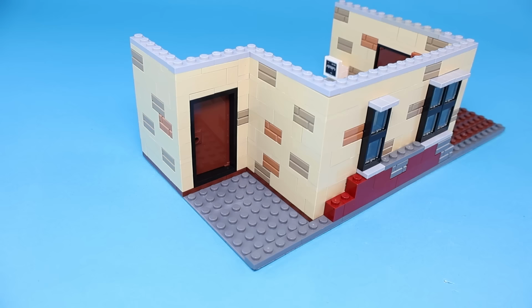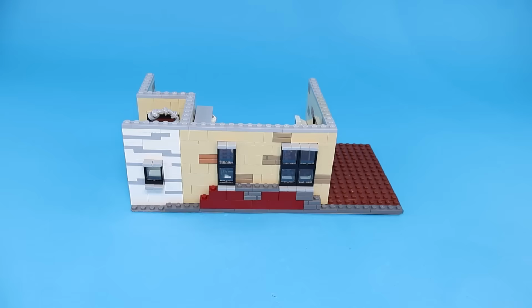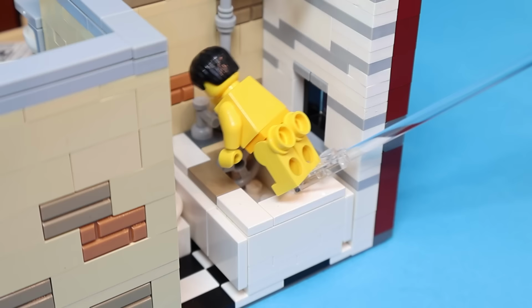On the other side of the apartment, there's this small bathroom with a toilet and a shower. Last but not least, I decorated the exterior of the apartment with dark red bricks. After a long day, Brian comes home that night and decides to take a warm shower.